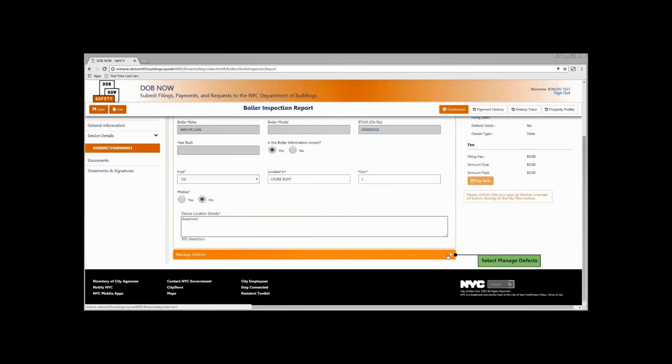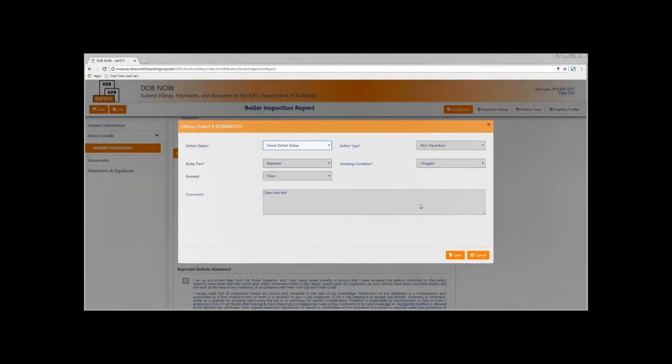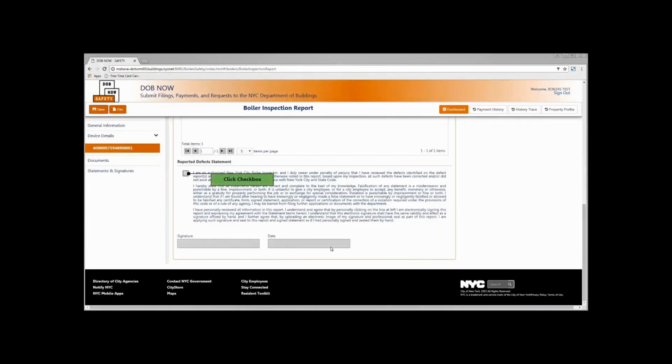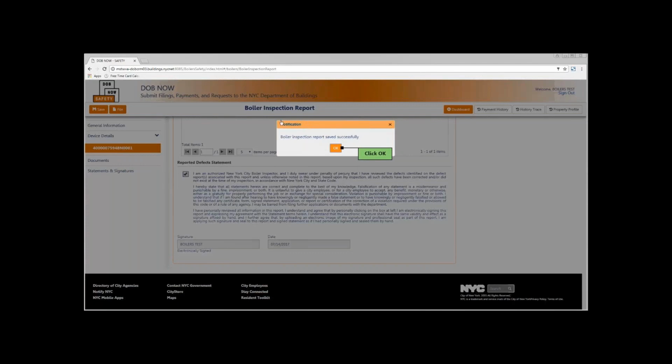Then we'll expand the Manage Defects tab, and we'll click the Edit button to open the defect we previously reported, and the defect status is now editable. We'll click the down arrow and select Corrected, and we'll add our comments. And then click Save. We'll review our statement, check the box to add our signature, and click Save.